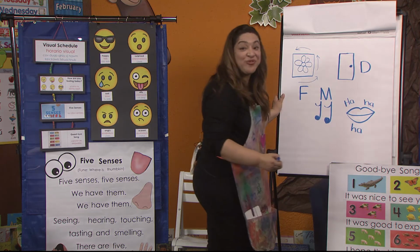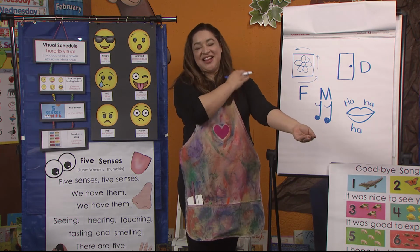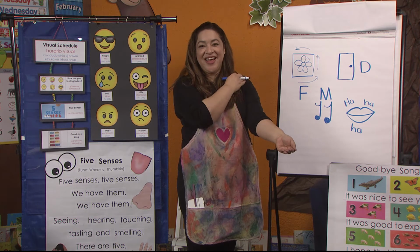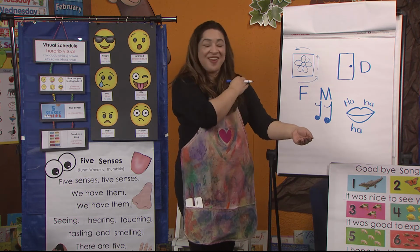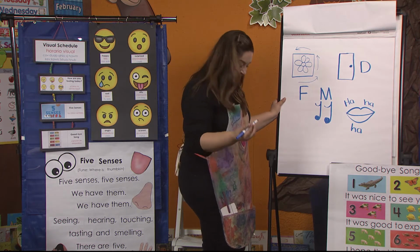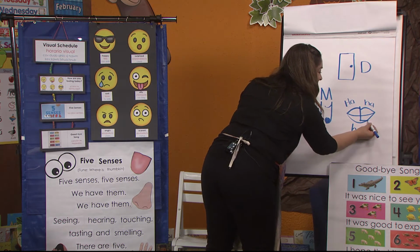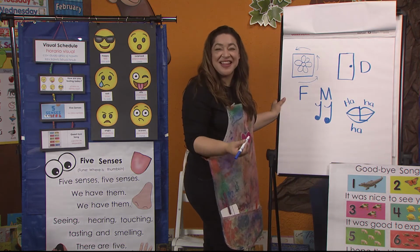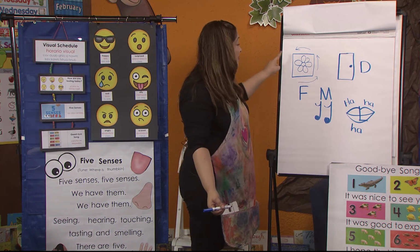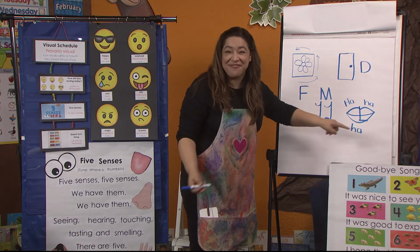Let's see if we can stretch the word laughing to find the beginning sound. Ready? Laughing. Laughing. That's right. L. Let's write the L on top of the lips since they also start with L. Big line down. Little line across. L. Laughing. Look at all the wonderful things you hear around you. A fan, a door, music, and laughing.